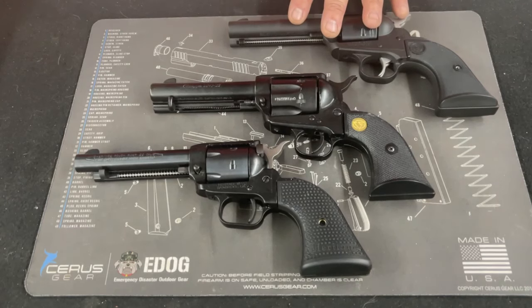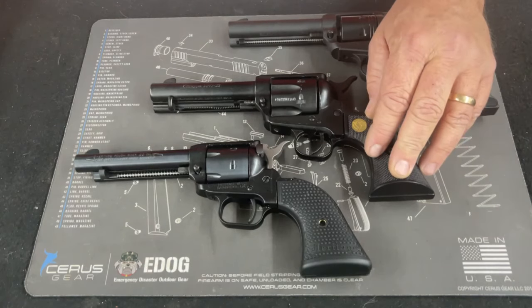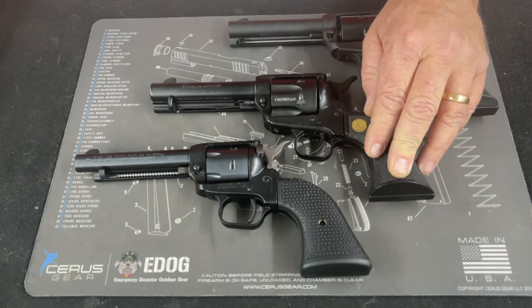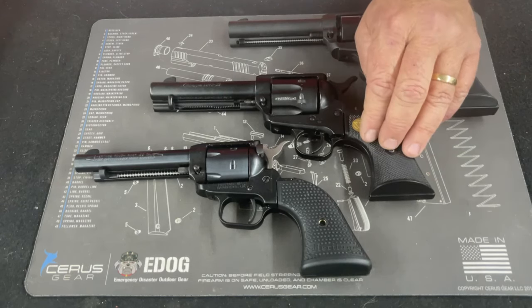Well, the Ruger came in with a gap of 5/1000ths of an inch, which falls right dead down the middle of what is acceptable. It had 3/1000ths of an inch end shake, so it is dead down the middle as far as the norm. The Chiappa had an 11/1000ths of an inch gap, which is way at the top end of acceptable. The end shake for the Chiappa was right down the middle again with 3/1000ths of an inch.